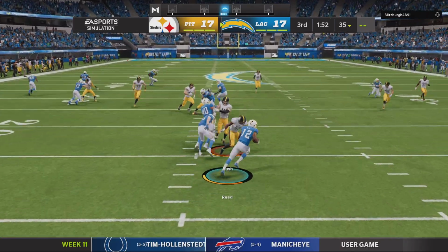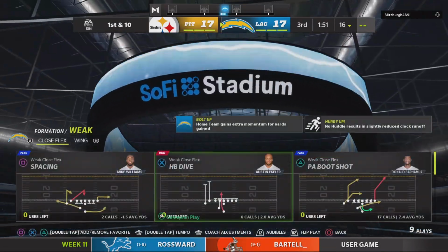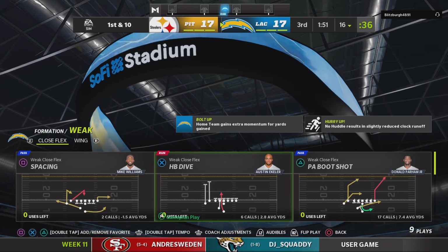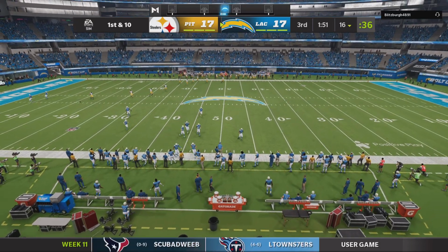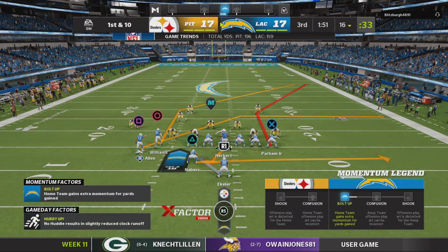Joe Reed going to return it from his end zone. And in hindsight, probably should have taken a knee as he only gets this out to the 16-yard line. At their own 16-yard line. The Charger drive about to get going.